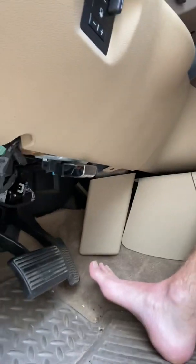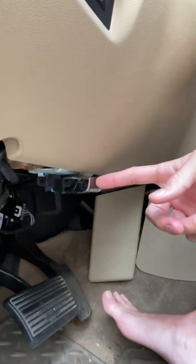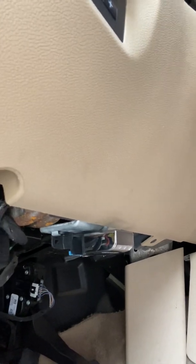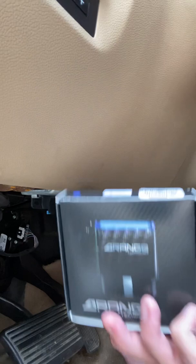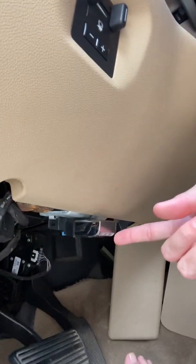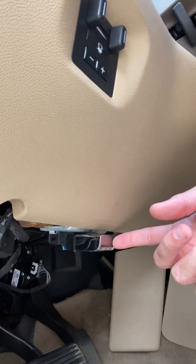And what this thing does is it plugs into your OBD2 port. Let's see if I can get you guys down here. This is the module right there. That's your OBD2 port up under the dash. How that works is you just literally take the device out of the box, plug it in, just like you're at the auto store getting a code read for a check engine light or something.